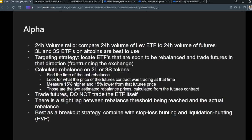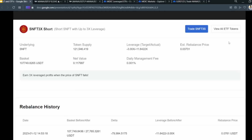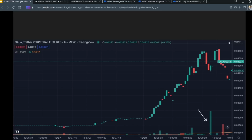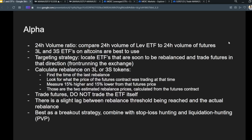Okay. The highest market impact is when there is a large difference between the 24-hour volume of the leverage ETF and the 24-hour volume of futures. If we go back to SNFT, this is not a big token. It's quite small, actually. But a lot of people had bought the SNFT 3X short. Because so many people had bought that, you get things like that, where on the 1 second tick chart, it goes up 20% in like 2 minutes. Okay? So that's one thing to look out for.